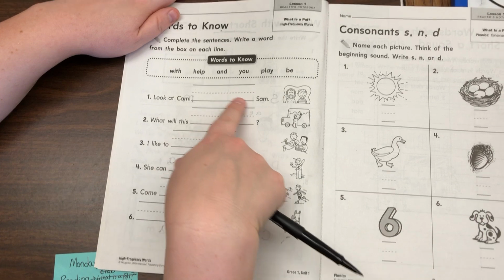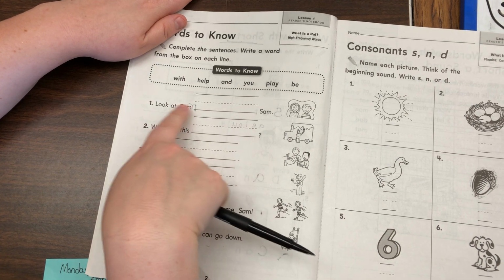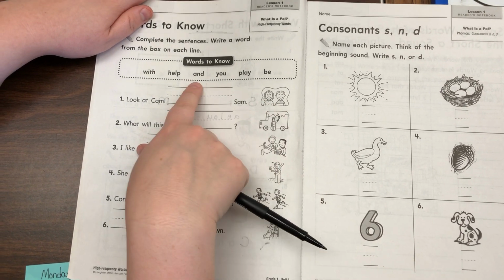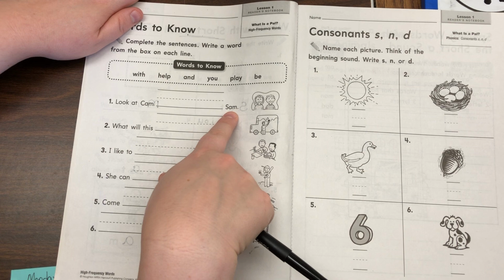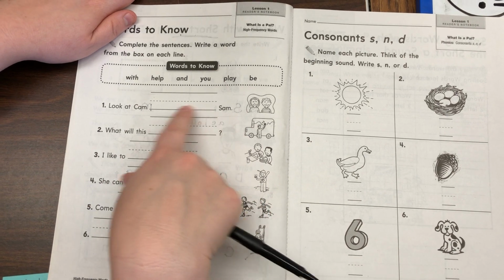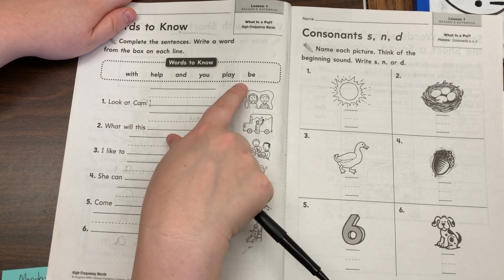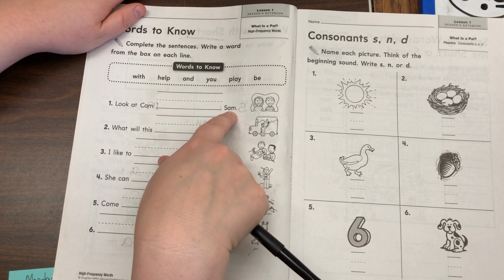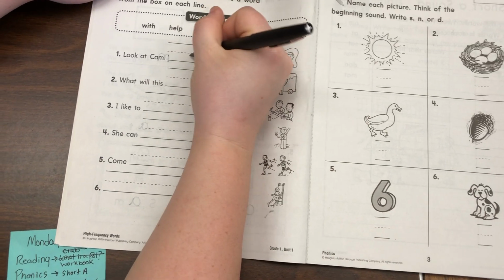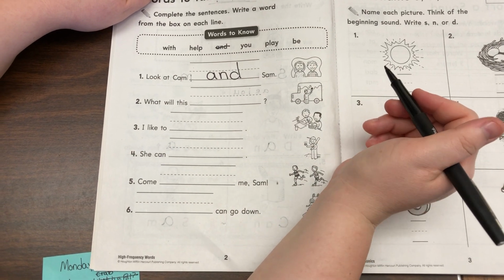Look at Cam blank Sam. Look at Cam with Sam? Maybe. Look at Cam help Sam. Is he helping Sam? Look at Cam and Sam. Ooh, maybe. Look at Cam you Sam. No, not that one. Look at Cam play Sam. Nope. Look at Cam be Sam. No, Cam's not being Sam. So if we're looking at a picture of Cam and Sam, we're going to put and in there. So Cam and Sam. And cross out and.